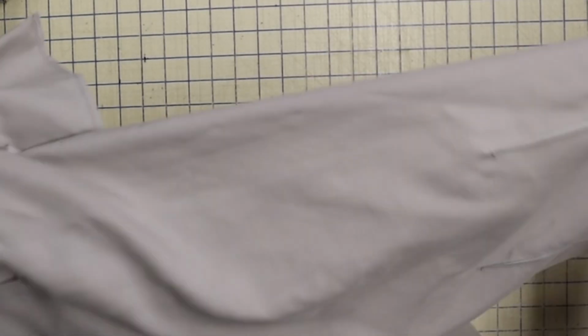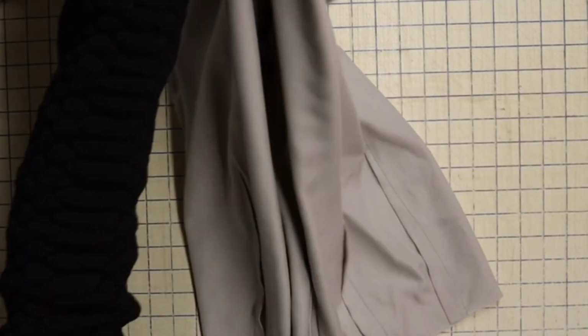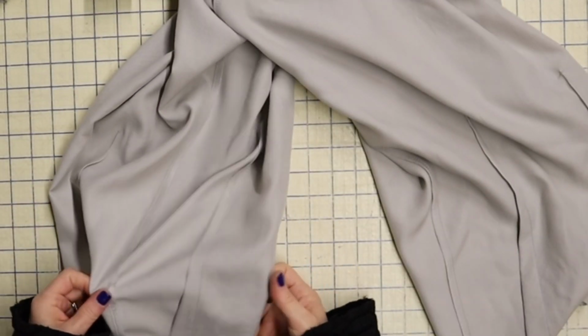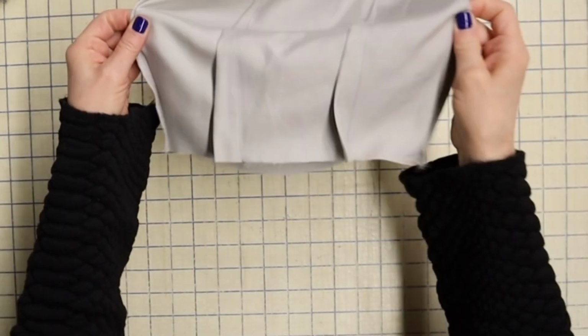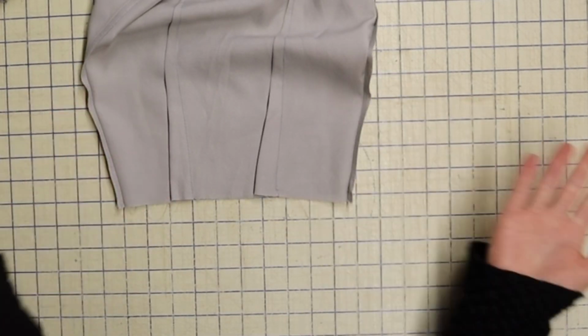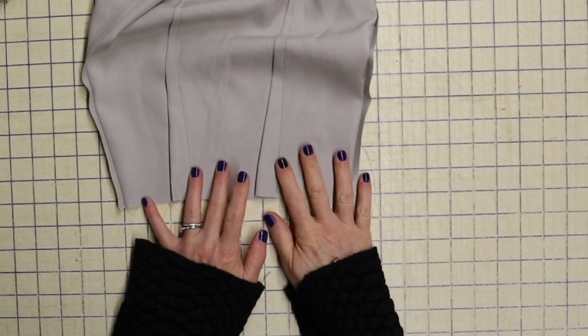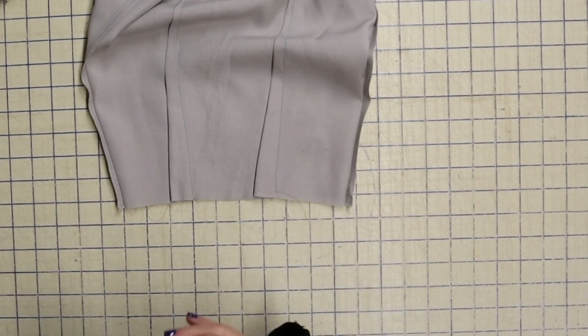For the hem, let's turn these inside out. Of course, if you are using a binding, you'll just put your binding on like you normally would. But if you're using a facing, and you may or may not want to do this, it's totally up to you. My fabric is pretty thin, so it's probably not necessary, but if you're using a thicker fabric, you're probably going to want to reduce the bulk here a little bit.